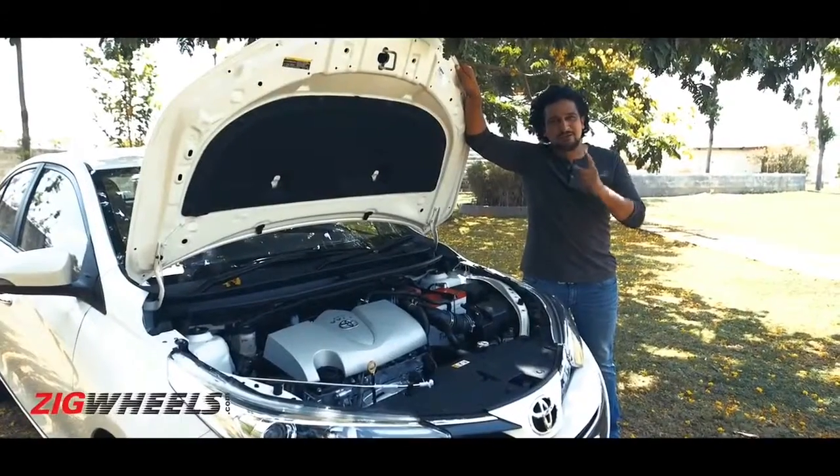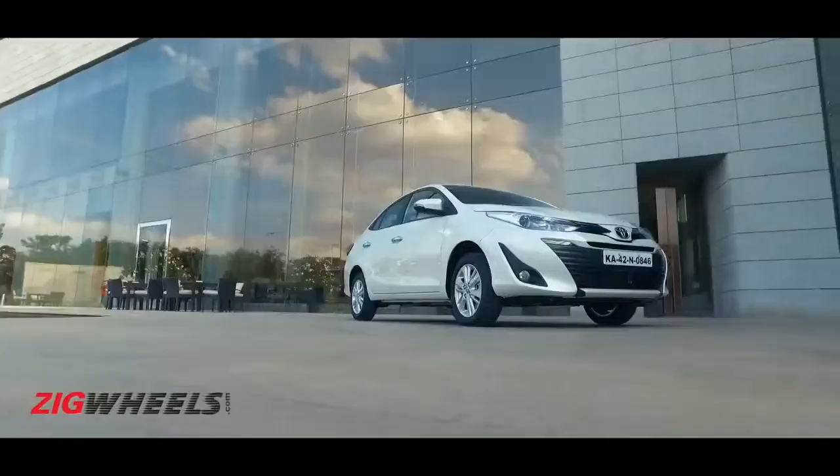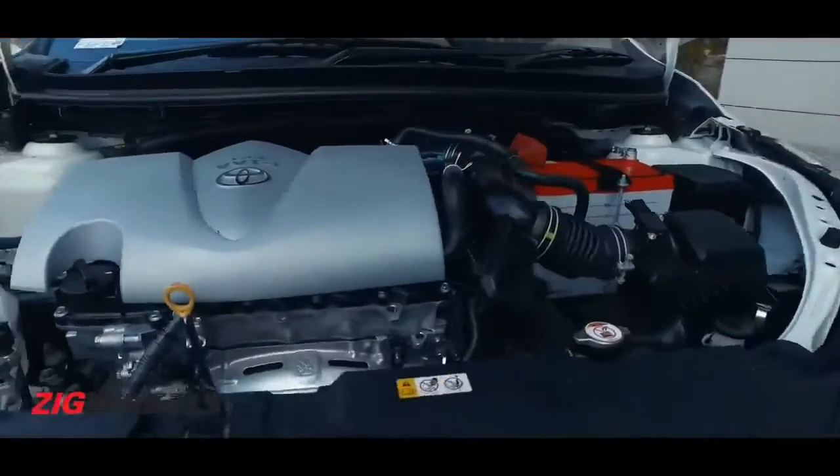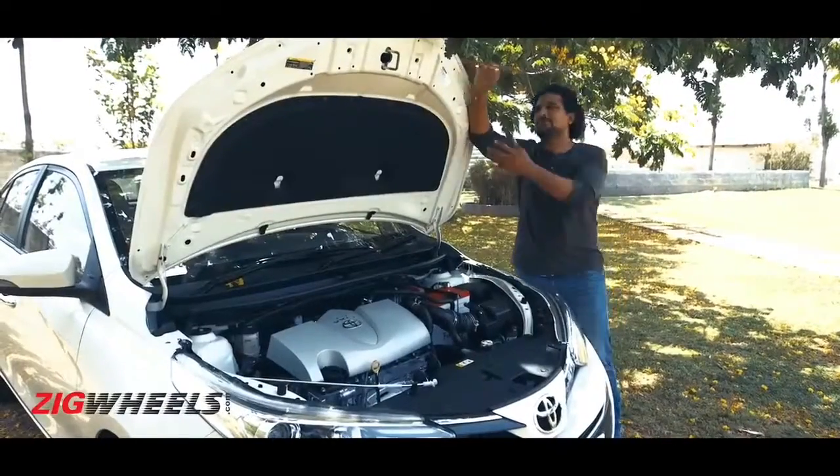Nope, you can't have a diesel. And don't keep your hopes high for one. There are no plans to get one. What you do have is a 1.5 litre petrol engine. More on that later.